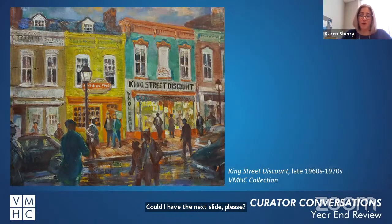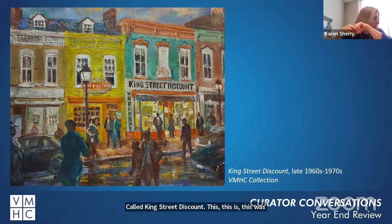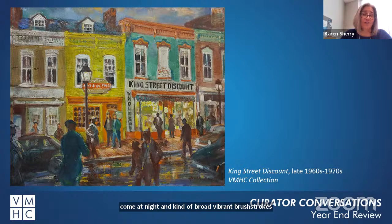Another work that we've acquired as part of this cache of 6 paintings by Horace Day is this Alexandria street scene called King Street Discount. This was Day's neighborhood in Alexandria, and he captured it with the bright, lurid colors that come at night, and kind of broad, vibrant brushstrokes that really capture the vitality of this neighborhood outside Washington, D.C. in Northern Virginia.